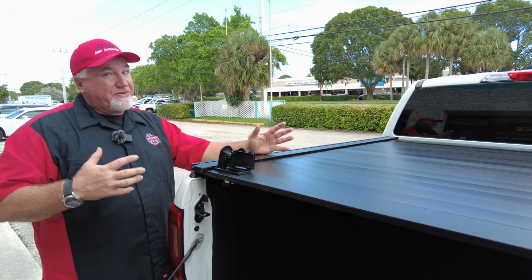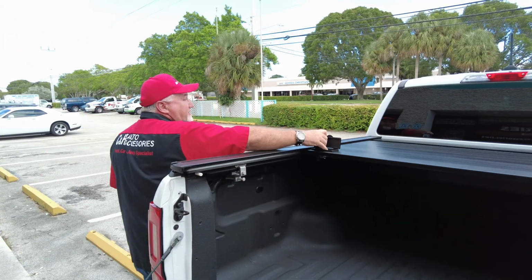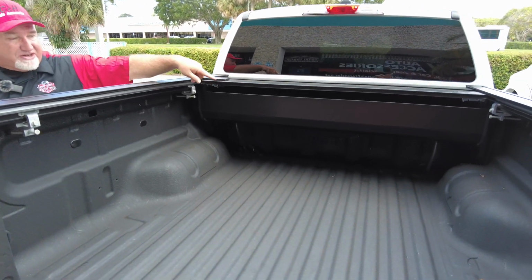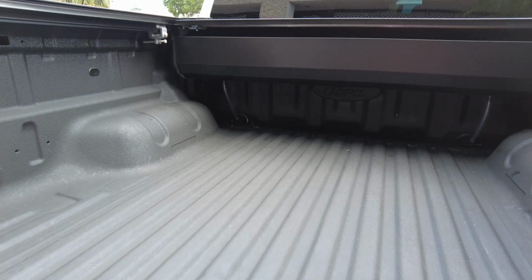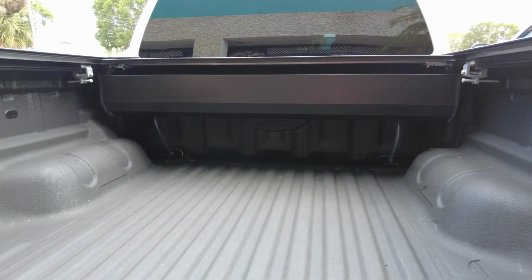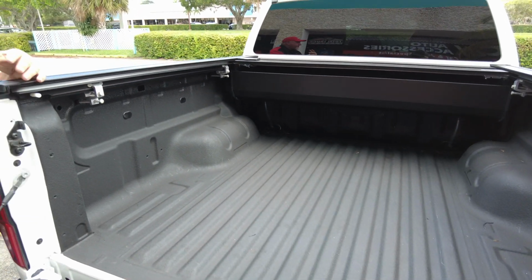Holds 500 pounds, which is kind of class leading. It is all aluminum. It's got a nice powder coated finish. It does leave you room underneath the canister. Even though this is a small bed, as you can see, you still have room underneath the canister. You can even see the Ford logo still. Now it does have a drainage system, so if any water gets in the canister, it drains it out.